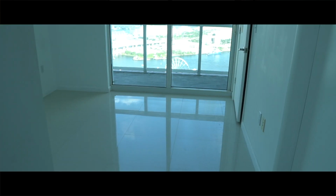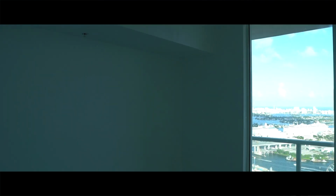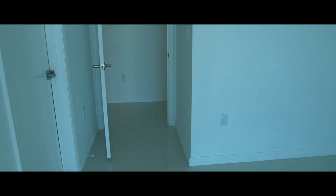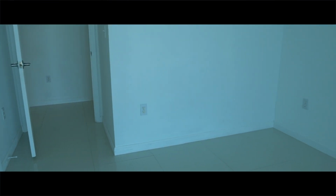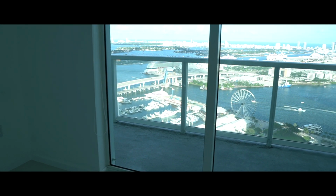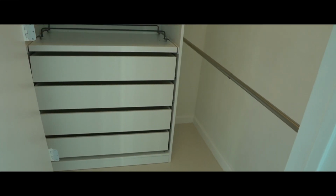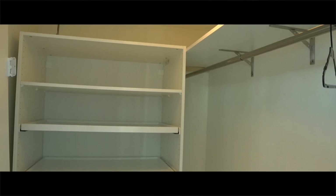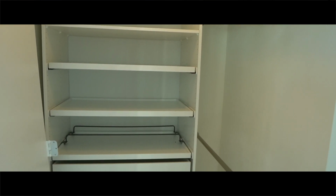Stepping into the first bedroom, you see that it's a standard size, perfect for a queen bedroom set. You can possibly fit a king bedroom set here, although I wouldn't recommend it because it may make the room feel cluttered. The best feature about this property in particular are the views from every room, not to mention your own balcony to better enjoy them.